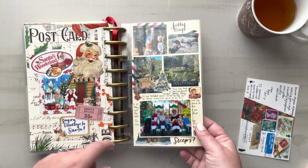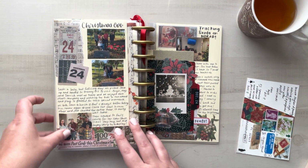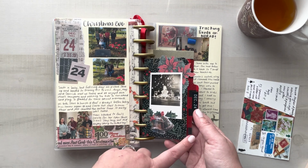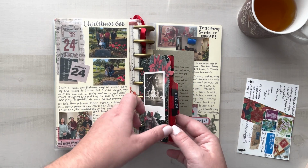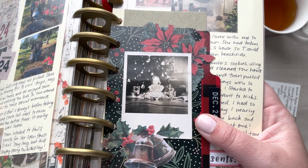It was another surprise visit from Mr. and Mrs. Claus at the zoo. And then, of course, Christmas Eve, lots of pictures. And this was really fun. This was a folder, like a little file folder, and I decorated the front with this adorable vintage photograph.